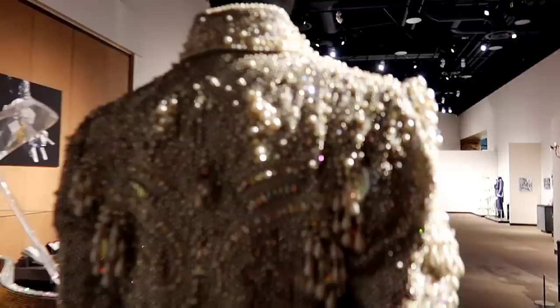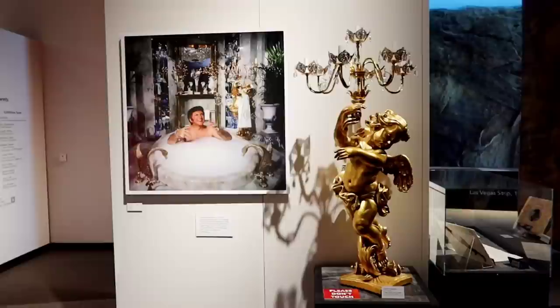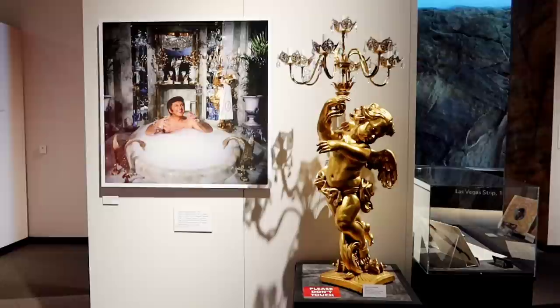And then look at the Baldwin piano. It's like a clear seat. Now that's really cool. We have actually sat in that tub at the Liberace mansion here in Vegas. And look at what they have. They have this that's right up here beside him. That was from the 1978 TV special Leapin' Lizards. It's his first major television special from Las Vegas.